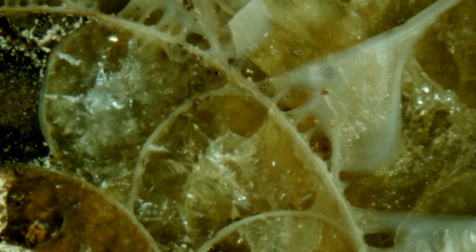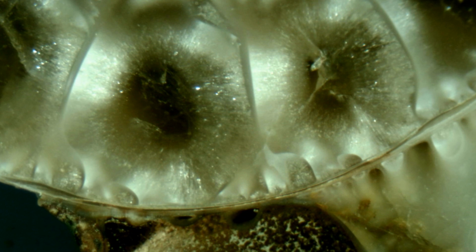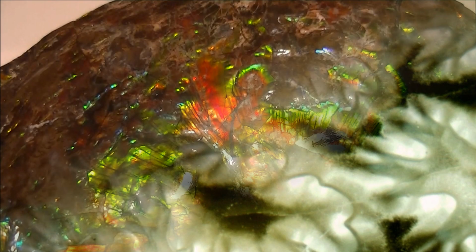Here are a few microphotographs we did to reveal the complex morphology of the septa in these specimens from Madagascar. The chambers were filled with glittering quartz crystals during fossilization. The combinations of form and color are endless. I've seen some stunning display pieces. The fossilized mother of pearl can be quite colorful and iridescent.